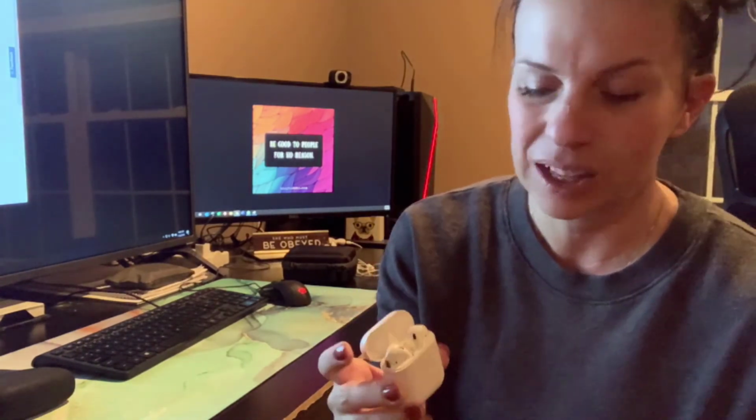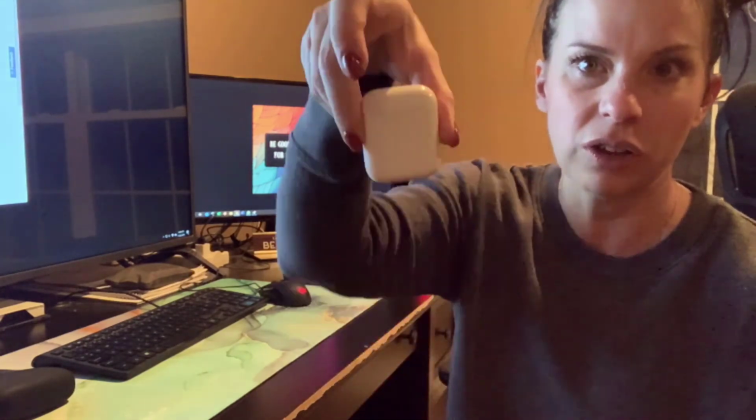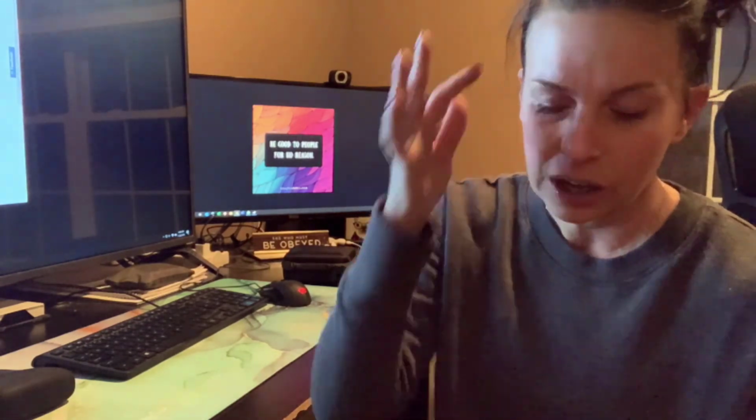Anyways, the one thing that is super cool about these is that it's easy. You set them up on your phone, you go in, you put them on, they automatically connect to each other, you put them back in the case and it's done. The other thing is it's super easy to charge. You can charge everything all in one base, or you can take them out, and what I do is I charge them while they're in my ears, and then I charge the case and then it keeps it.